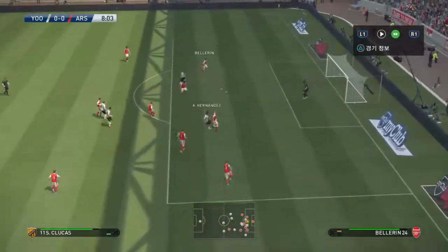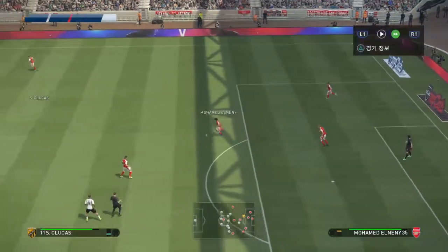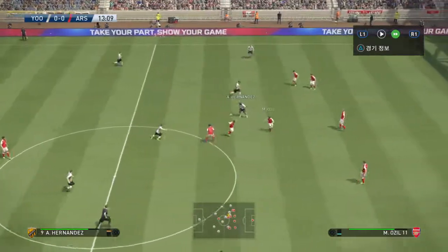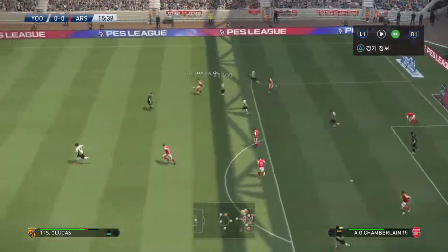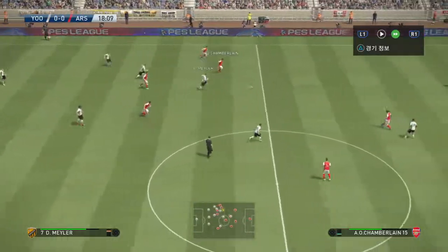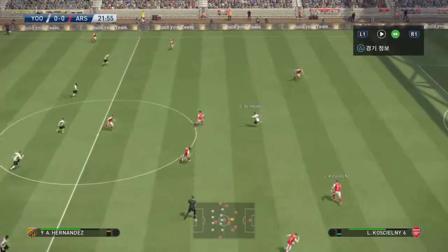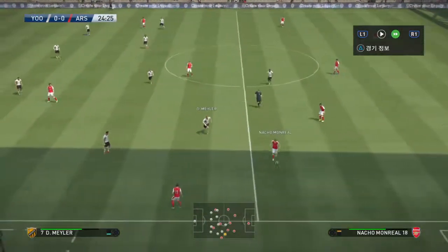And it's Al Mohammadi. Ball's loose, who's getting there? Elneny. There were better options before the ball was lost. Easy to say from up here, I know. That's a brilliant interception. Hernandez. Coquelin. Mesut Ozil gets it back. No goals as yet.